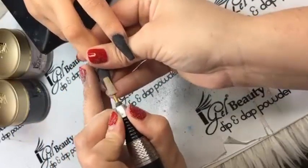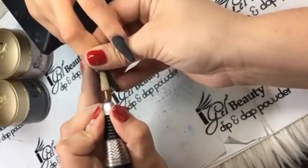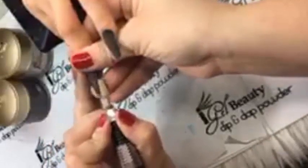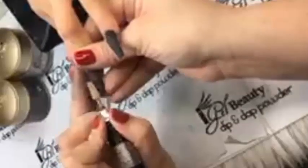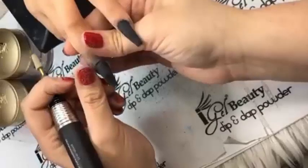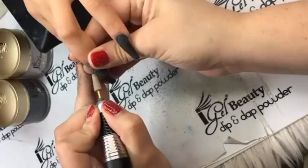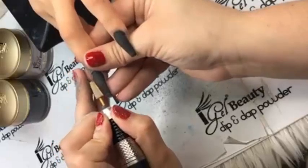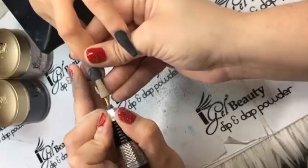Elizabeth Torres on Facebook would like to know where on the site she can find the powders. It'll actually say powders, and right underneath that it'll have dip and dab, the holographic ones, the glow-in-the-dark ones. If you go into the search engine, you can punch in acrylic or dip and dab, and that'll take you right to it. Like on the mat down there, iGel Beauty dip and dab powder, punch that in the search and it'll take you right to it.